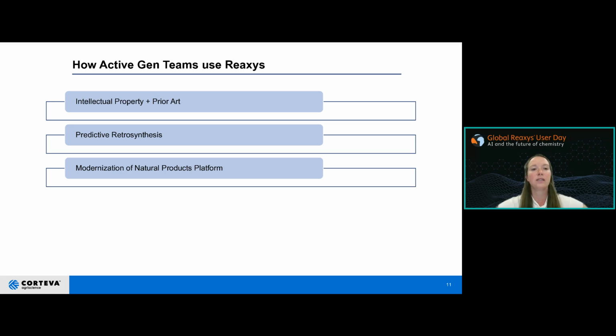So now let's get into how we've implemented features from Reaxys to support the ActiveGen teams. So there are 3 areas that I want to discuss. One is how we manage our IP and understand the prior art around areas we're pursuing. The second is from a synthetic standpoint, so leveraging Reaxys predictive retrosynthesis. And then last but not least, highlight our natural products platform and some of the AI implementations we are using.